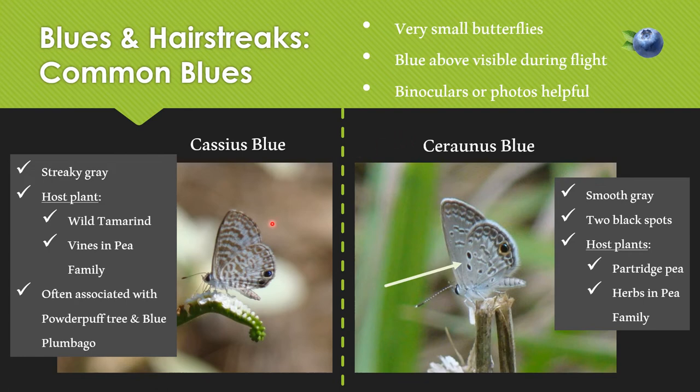For the Cassius blue, the main background pattern on the underside of the wings is white and gray with a very streaky pattern. If you look at the background color for the Ceraunus blue, it's more of a smooth gray with less streaking. It's helpful for distinguishing these butterflies to pay attention to the back part of the hindwing, where there are two black spots for the Cassius blue, only one black spot for the Ceraunus blue. Plus, at the leading edge of the hindwing for the Ceraunus blue, there are two darker spots that are not present on the Cassius blue butterfly.